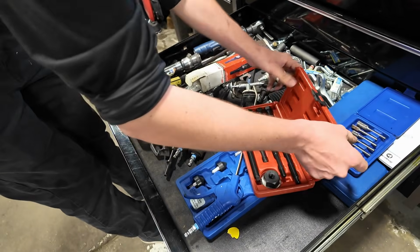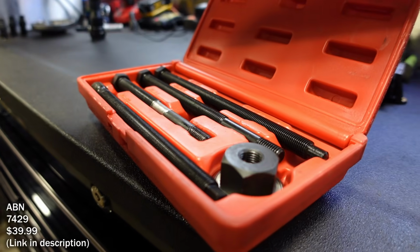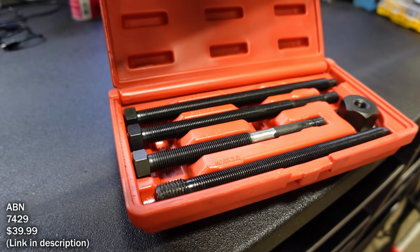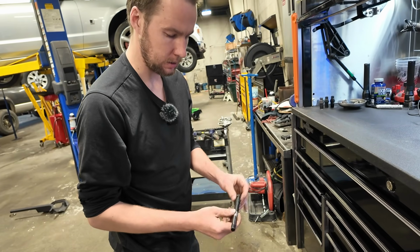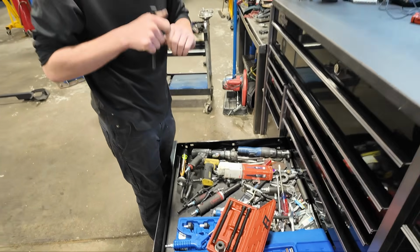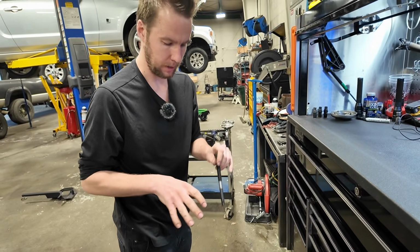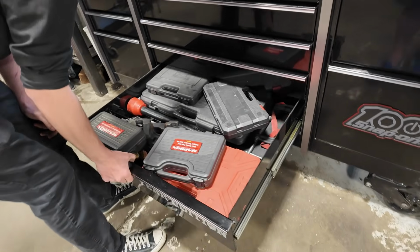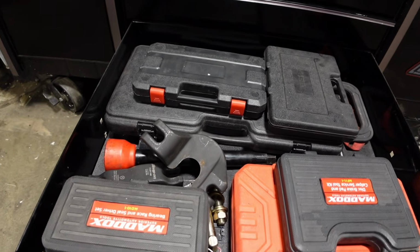This is a harmonic balancer installer. Harmonic balancer bolts aren't long enough to thread them in and then gun on the harmonic balancer. So this goes on and will push that in, so that you don't have to air hammer the harmonic balancer on until the bolt grabs. Interesting. This is another heavy drawer.